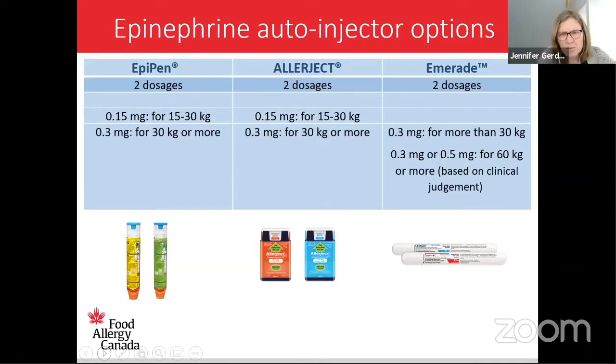Okay, and with the 0.5, because that obviously is new to the Canadian market, what would be a situation where you would prescribe the 0.5, Dr. Upton? Yeah, that's a great question. As a physician, we use intramuscular epinephrine or an epinephrine injection at a dose per weight. You can see from that table as well that it's decided by weight. The largest dose that we typically use is 0.5 milligrams in the hospital or in the medical setting. And the way that we calculate what dose someone should have is 0.01 milligrams per kilogram up to 0.5 milligrams.